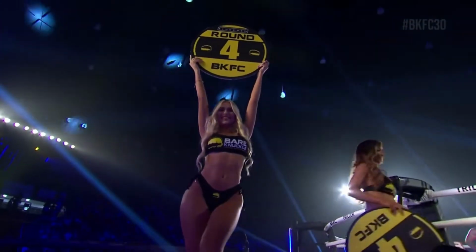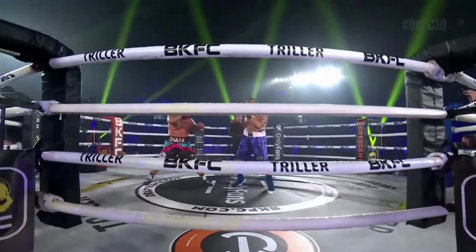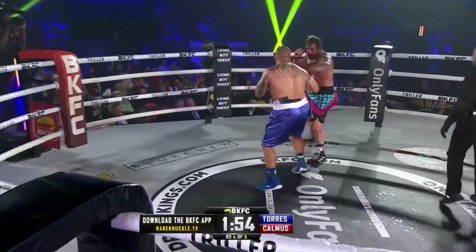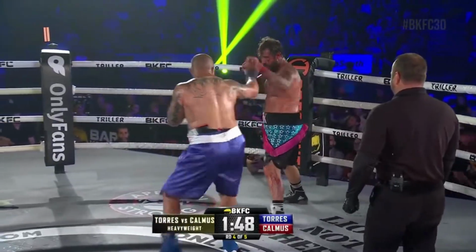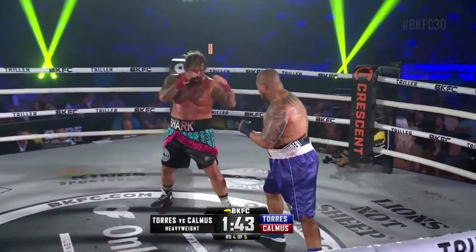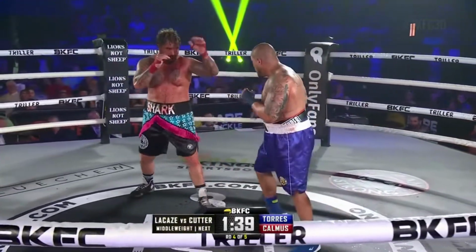First up to scratch is Juan Torres. Roll of knuckle up from Andrew Glenn, round number four underway. Immediate forward pressure from Juan Torres, circling out off the jab, sitting on that right hand. The jab again with the right hand from the southpaw stance for Torres.